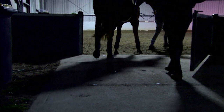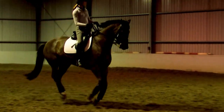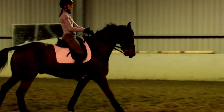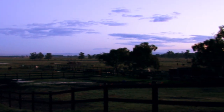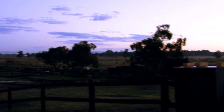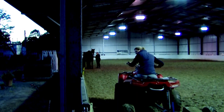6 o'clock to be precise is the first lesson. Often it is pitch black. These are the staff lessons, and they do vary from young horses to horses starting to address the more advanced areas of training. The day dawns and life starts in terms of getting the facilities right.